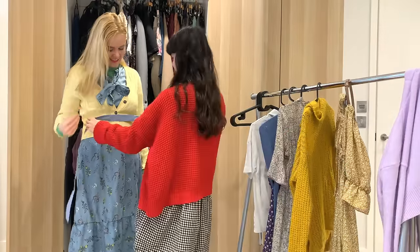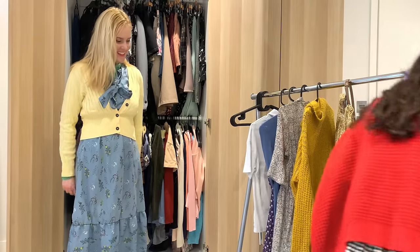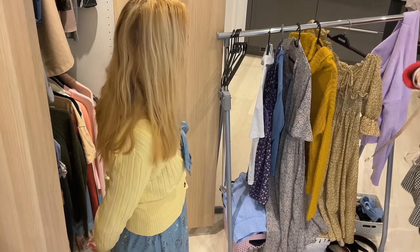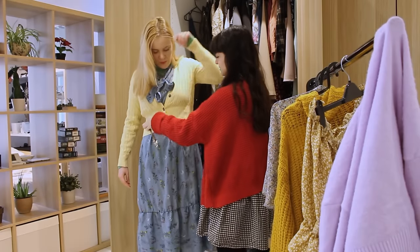If you're really wanting to show off the waist. I think that's too much. The colour's quite similar though, isn't it? Yeah. We don't want to look too matched. But this kind of goes with your vibe.